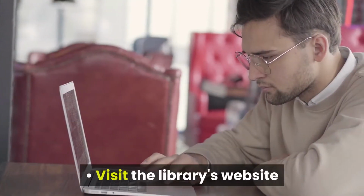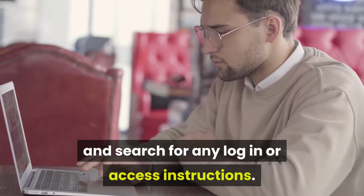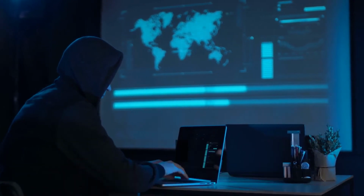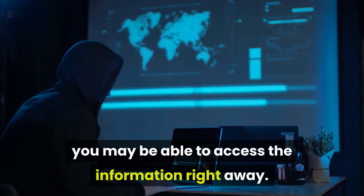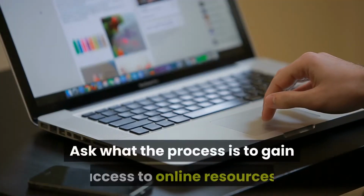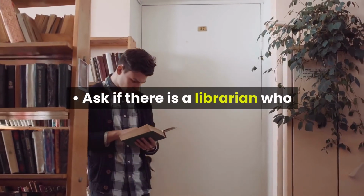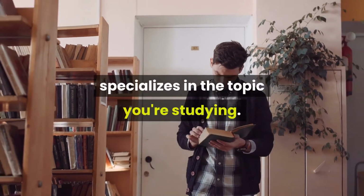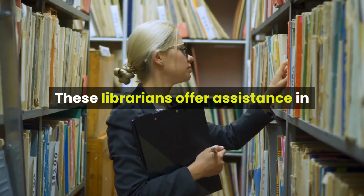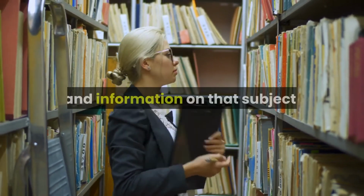Visit the library's website and search for any login or access instructions. If you already have a library card, you may be able to access the information right away. Contact the school library. Ask what the process is to gain access to online resources. Ask if there is a librarian who specializes in the topic you're studying. These librarians offer assistance in fully utilizing the library's resources and information on that subject.